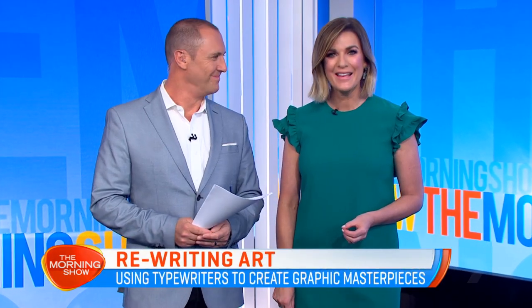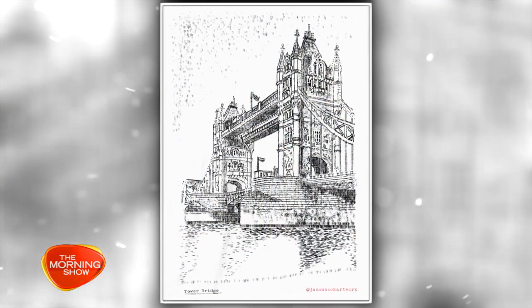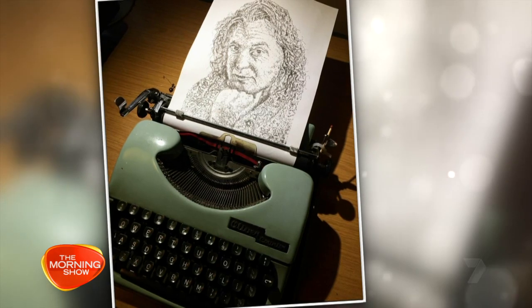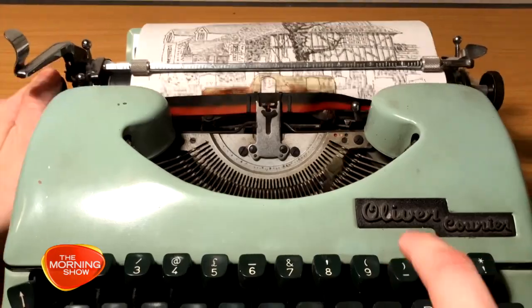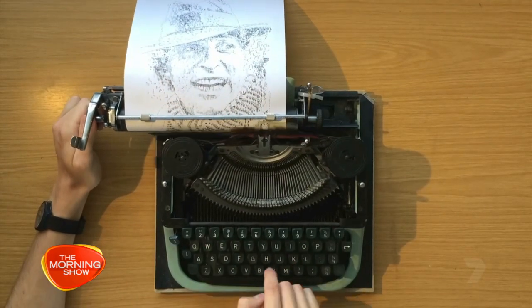Well, the humble typewriter, once an everyday office staple, has long been forgotten, relegated to the history books. But now one young man is starting a typewriter revolution in the most unexpected way. Architect student James Cook is the creative mind behind these incredible pictures, and the antiques are the tools of his trade. It's incredible stuff. The 23-year-old's palette might be limited to just 2 colours, but his masterpieces are earning him commissions from all over the world, even appearing on album covers and gaining celebrity fans.